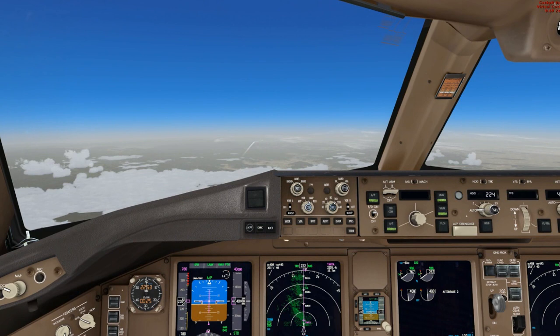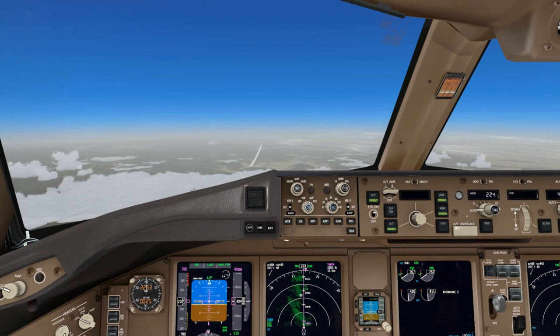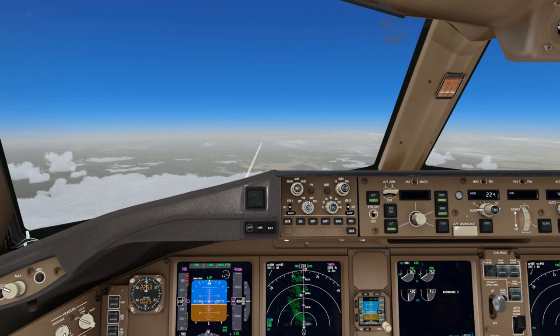Let's look at the text. I might take a screenshot of this and chuck it into the video. There we go. So I have Melbourne information Papa. It's not Oscar, and I don't think he said Oscar. It sounded like Oscar because he was rushing. Let me read out what I've seen on the written ATIS. I've got Melbourne Terminal Information Papa. Expect ILS approach. Runway 16 for arrivals and departures.